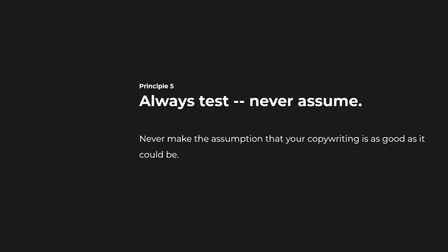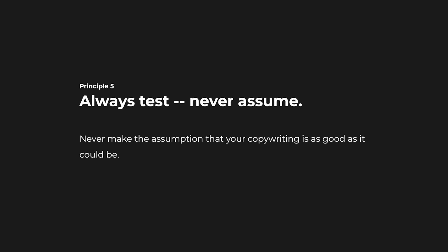And another is principle 5, and that's the test. So a part of the UX process is testing. Split testing your ad copy can prove to be extremely valuable. It can be as simple as changing the ad copy of your headline, your call to action button text, and much more. So never make assumptions, always test and keep on testing until you can maximize your leads.